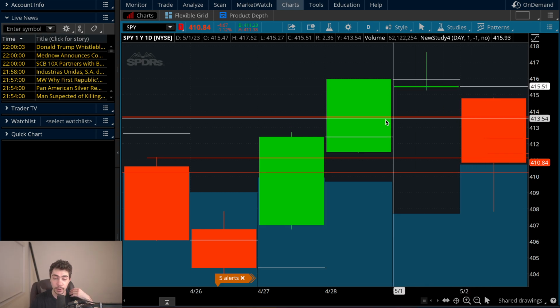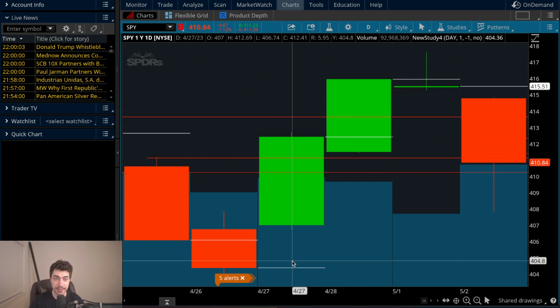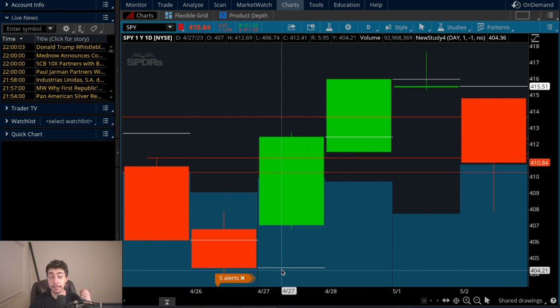You have a gap to fill there. Or is it breaking down and reacting bearish and forming a resistance level? If so, then it's going to start to break down to fill this gap at 404.36. So what I need you to understand is in terms of where we are in the market, we are in the middle of the channel. The middle is going to be 410.84. The top is going to be 415.51. And the bottom is going to be 404.36.